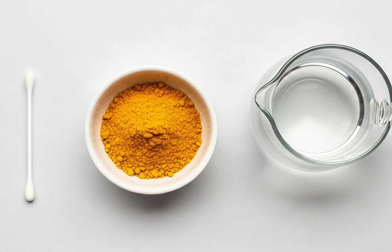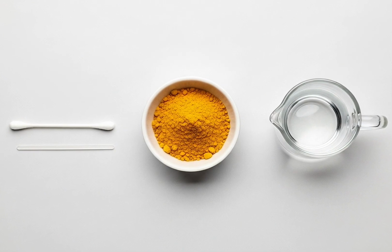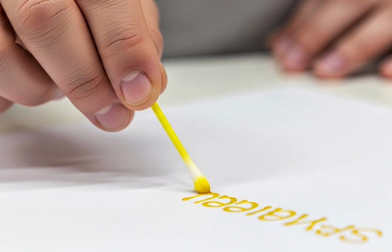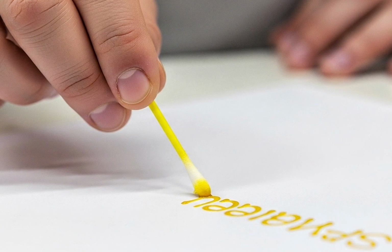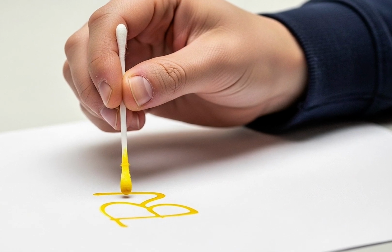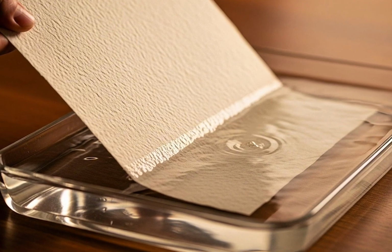The science explained: baking soda is a base. Turmeric contains curcumin, a natural pH indicator that changes color when it contacts a base. When the yellowish turmeric solution is painted over the basic baking soda message, a chemical reaction occurs, and the curcumin turns a deep red-brown, revealing your secret words.